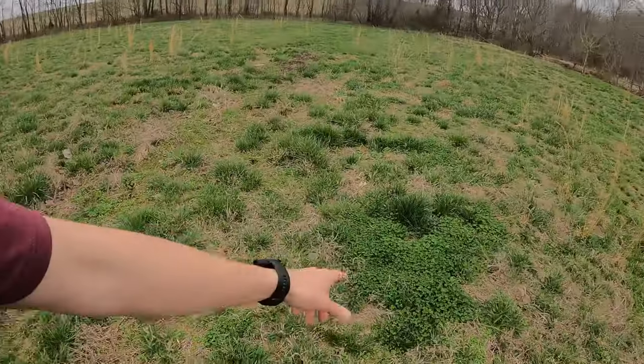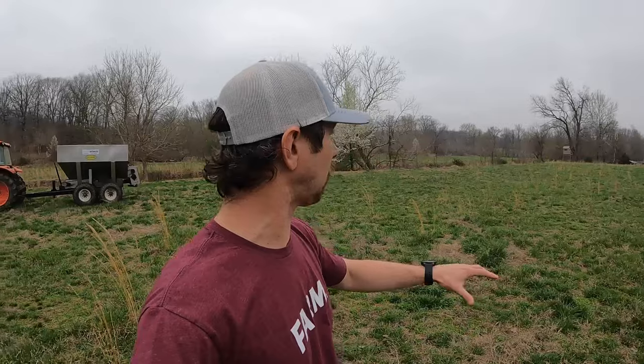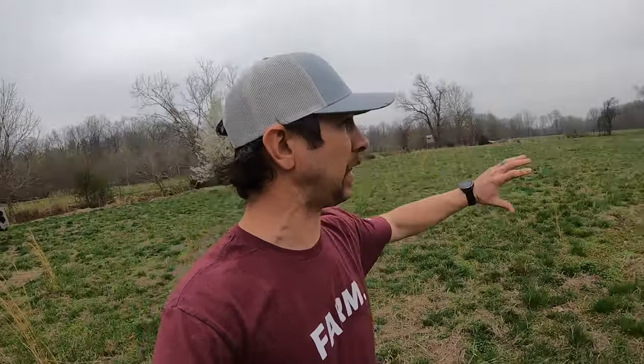I know I'm gonna sound like a nerd, but this is maybe one of the best, probably turning them out on pasture is the best day of the year, I was gonna say, but just seeing the grass growing. We got a lot of clover here, some fescue and orchard grass. And actually this right here across the creek is where we had the bulls.